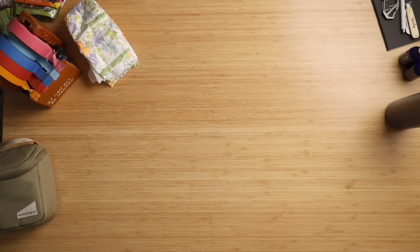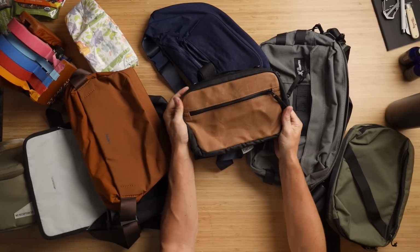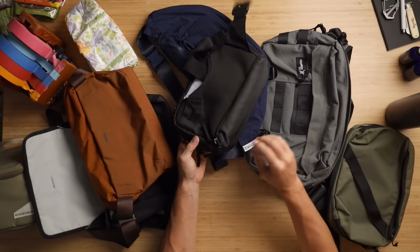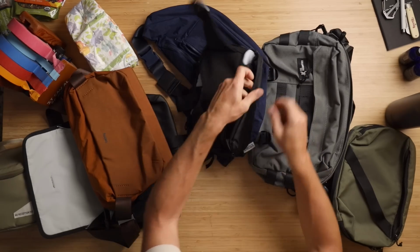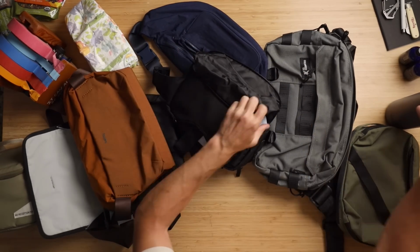You're welcome. And finally, let's do a few of these slings. This one is called Dad Fanny, all right? The big insight on this bag is it has a pull-out water bottle pocket with some straps.